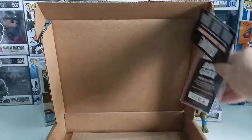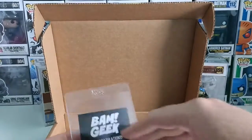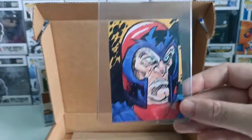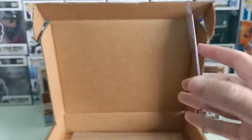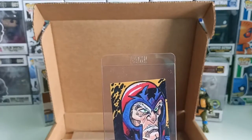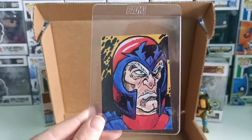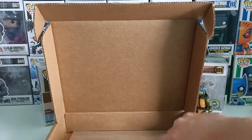Oh, this is sticker. We have the Scratch It and Magneto. That's pretty cool, by Trey Baldwin. I am loving that. It's pretty cool art, actually. Well done, Trey. All right. This is so light.